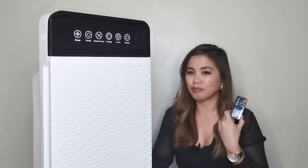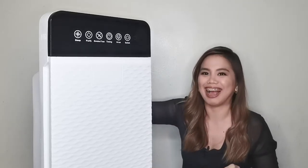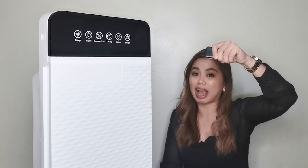Another thing is, yung remote control, eto, gumagana lang siya kapag malapit ka. Pero pag malayo talaga, ayan o, eto ha, medyo 1 arm length lang. Hindi siya gumagana, 'di ba? Wala kayong naririnig na tick. So you have to make sure na malapit ka bago siya gumana. So parang useless din na merong remote control, 'di ba?